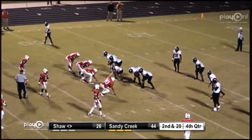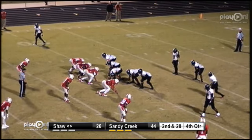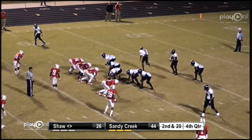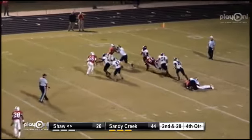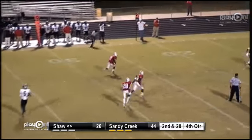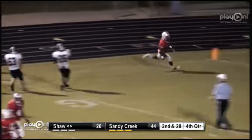As the time is ticking away here, Sandy Creek is feeling it now, as they're going to be able to walk away with this one with a win, another win inside the region, actually a crossover game. Gamilla going in motion. Whittlesey now looking for someone to throw to. Gets it across the middle. Going to be picked off. He's taking it around the left side. Nothing but grass between him and the end zone.